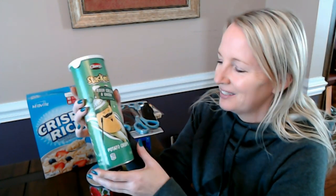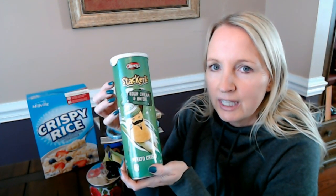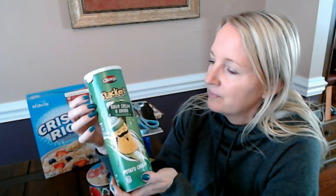This one is by far my favorite. It's really good. But this is another item that goes very quickly around here. We all like these. So, sour cream and onion. I do have other items that I bought, but they're in the refrigerator and I didn't feel like getting them out. This is just stuff that doesn't have to be refrigerated.